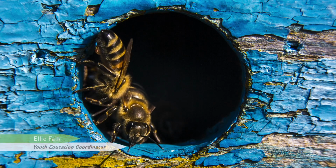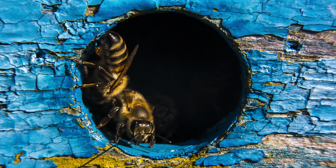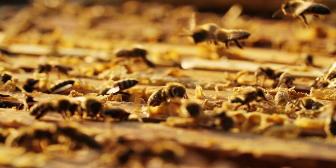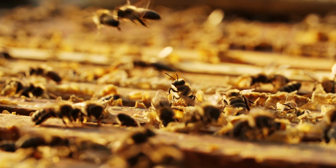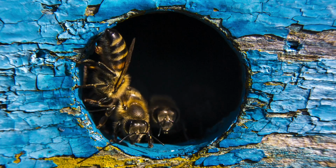Speaking of stingers, our flying friend the honeybee often gets a bad reputation because of their ability to sting. However, unlike wasps or hornets, honeybees are very mild-mannered and not aggressive. While there's a chance you could get stung by a honeybee, they don't want to sting you because they know they will die if they do. They will only sting when they feel like they are being threatened.